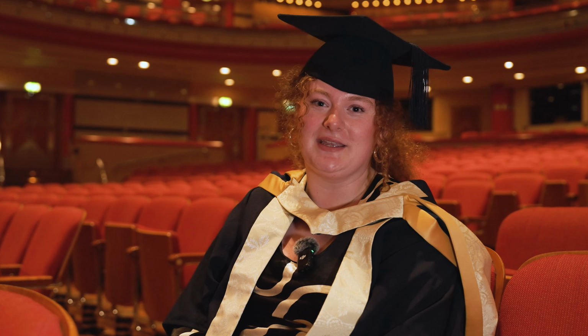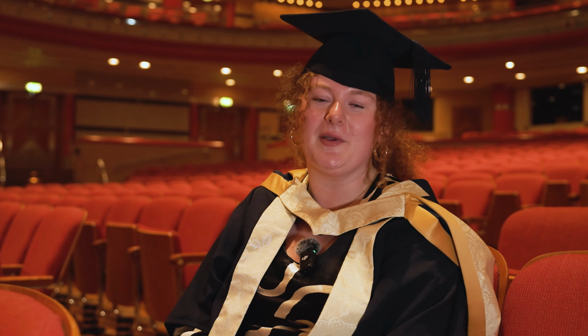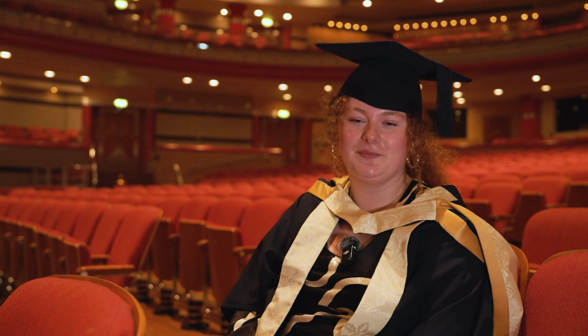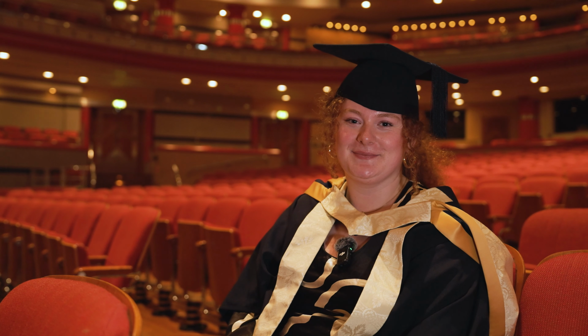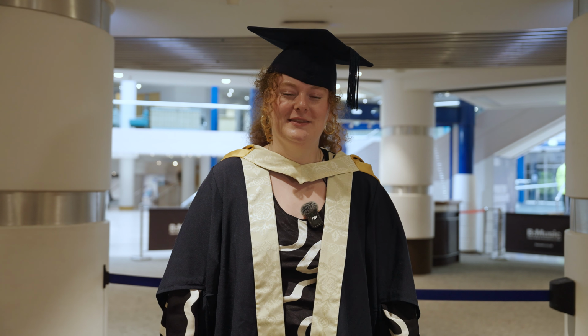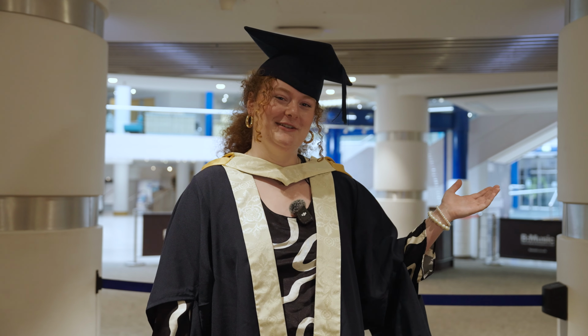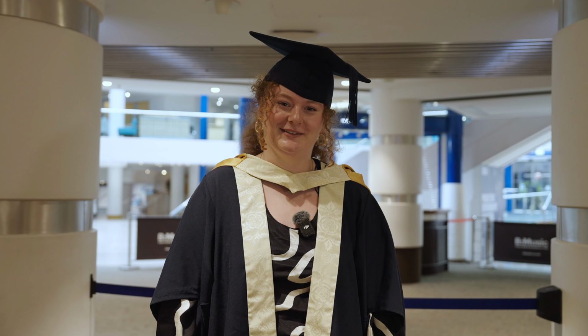Once everyone has graduated, the graduate speaker will address the audience and talk about their time at BCU. Then the Chancellor will close the ceremony, and all graduates will be asked to stand as the procession leaves. After the ceremony, you can then take lots of great photos, either in Brindley Place or Centenary Square. There'll also be refreshments for you and your guests to enjoy.